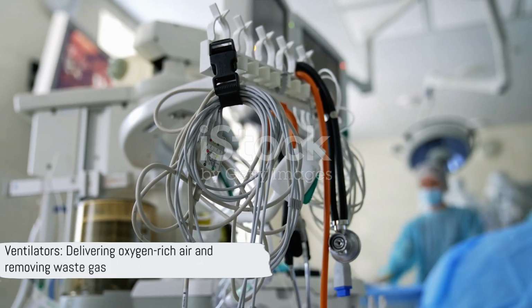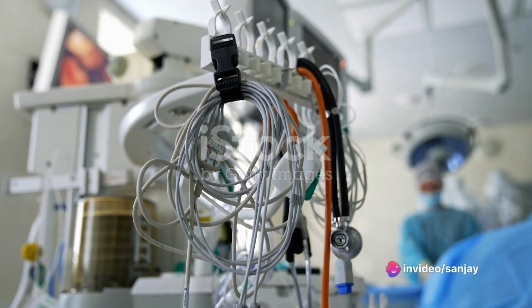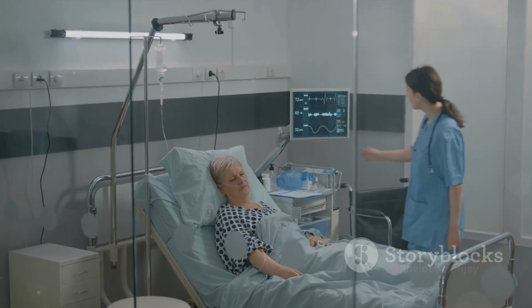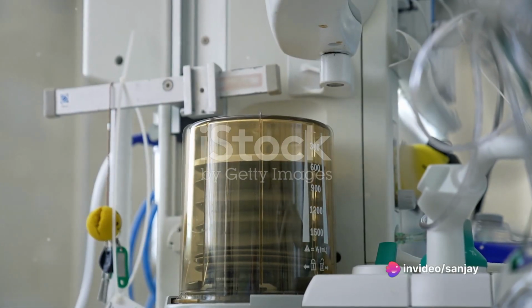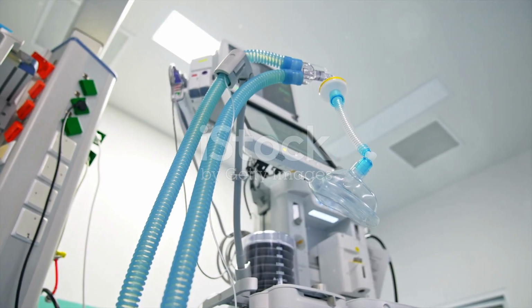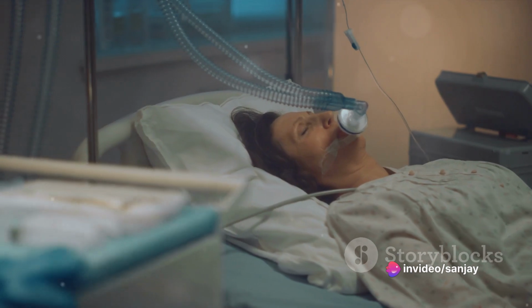Ventilators push air into your airways, the pipes that deliver oxygen-rich air to your lungs during inhalation, and carry out the waste gas, carbon dioxide, during exhalation. The machine can be set to breathe a certain number of times per minute, or to only deliver air when you need assistance. Before you're put on a ventilator, the healthcare team may provide oxygen through a mask, administer medicines to reduce pain and induce sleep, and deliver fluids and other medicines intravenously to maintain oxygen-rich blood flow to your organs. The air from the ventilator is then delivered either through a mask or a breathing tube.